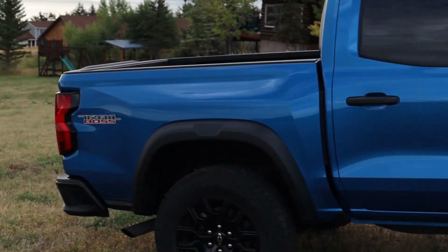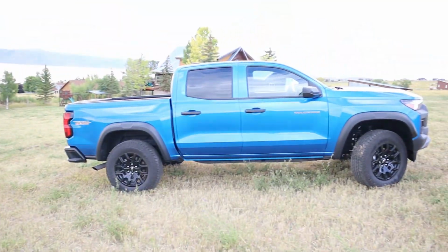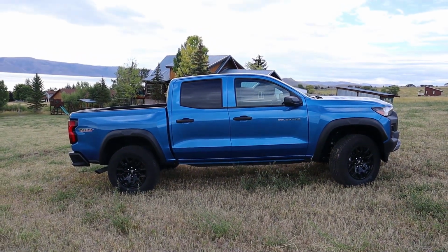One thing to keep in mind about the Trail Boss trim level is it's essentially the off-road version of the work truck.